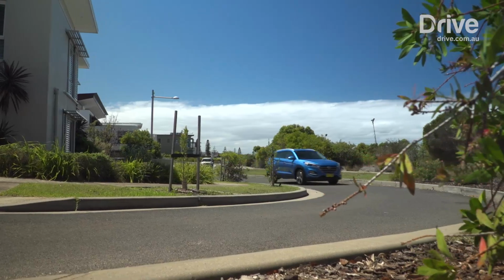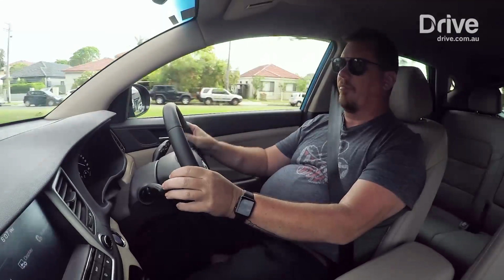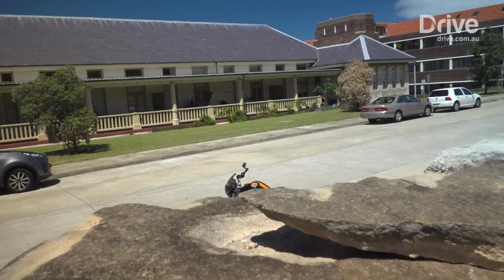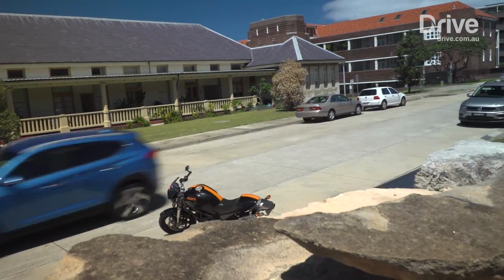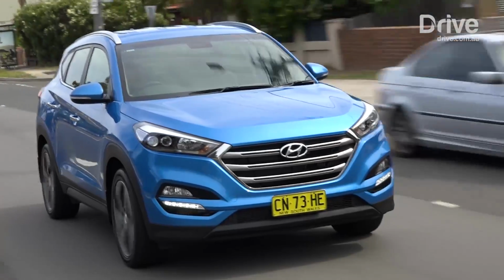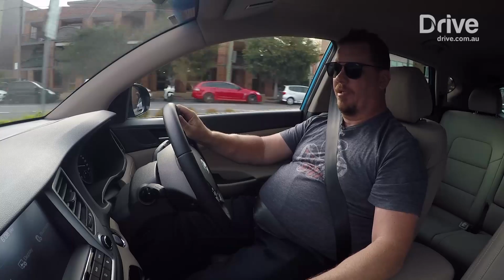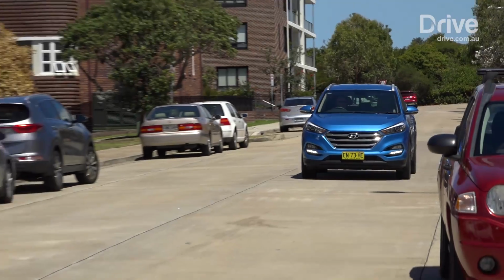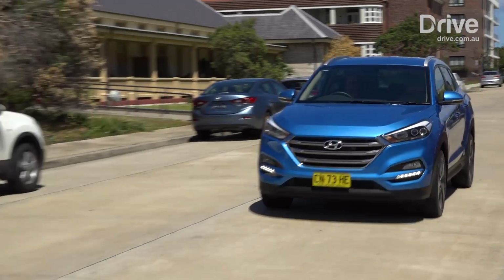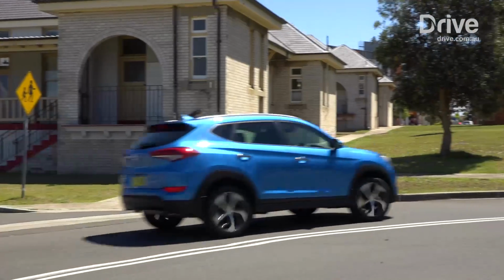It's got a little bit of low-down lag as the turbo builds up boost, but after that it's got a reasonably strong mid-range. The good thing about it is the engine is surprisingly quiet. It doesn't have any of the raspy, noisy nature about it, and it revs quite smooth. Part of that initial hesitation comes from the 7-speed dual clutch automatic gearbox. That initial getaway is a little bit lazy, but once you're on the move, this thing is silky smooth in the way that it changes gears.